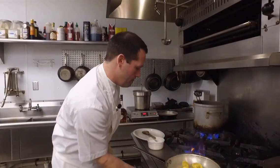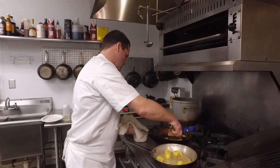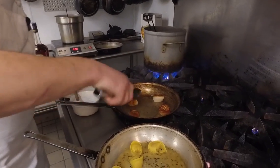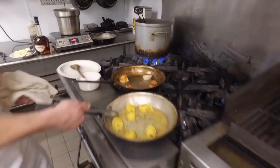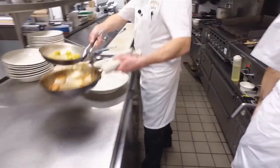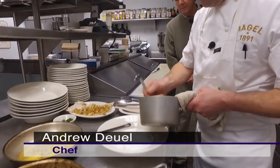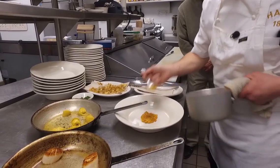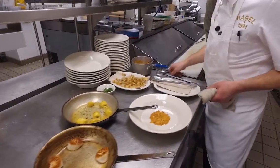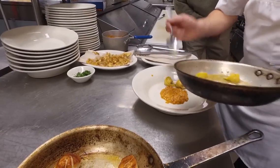So these are ready to go. Check my scallops. Okay. Oh, yep. Woo, baby. Look at those. Now we'll get everything on the plate. I'm following you. So this is my tomato bacon butter sauce. Arrange the pasta nicely.